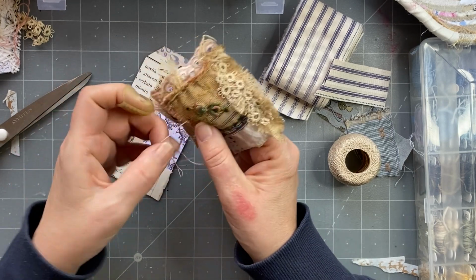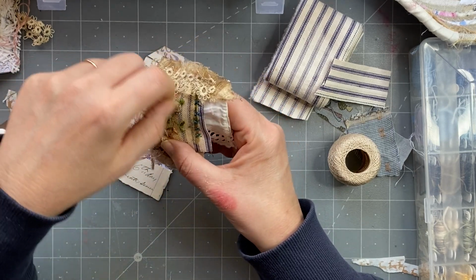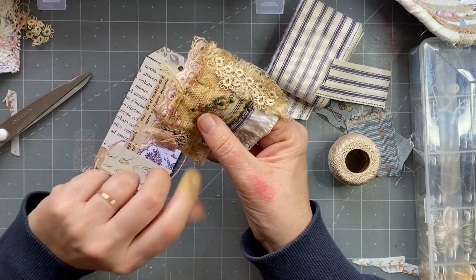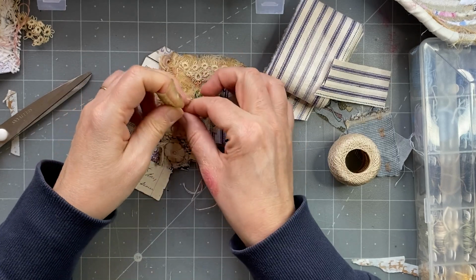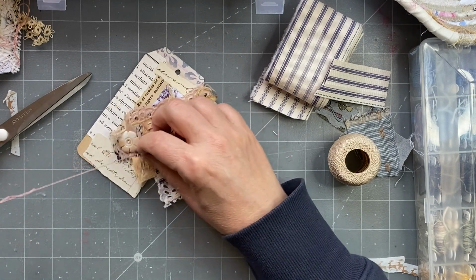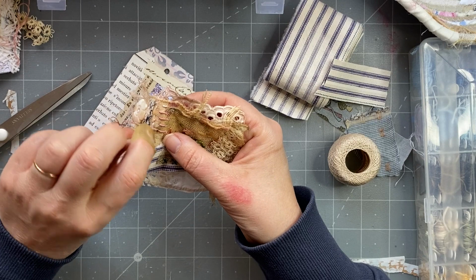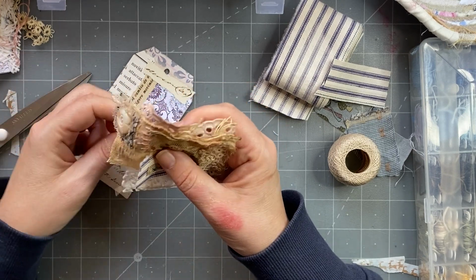I nearly pulled my needle through. 1, 2, 3, 4, 5, 6, 7, 8, 9, 10. Sometimes I just hold it and hope for the best and think I'll look at it when I've pulled the thread all the way through. Like, I can't see it. It's going to be the surprise of whether I made a mess or it's okay.